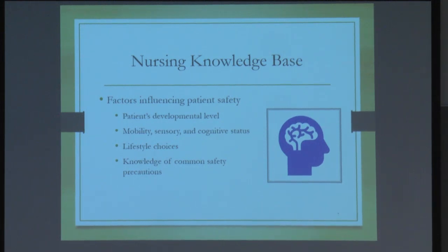And knowledge of common safety precautions, okay? When we were talking about our nursing process and we talked about assessment, remember part of that assessment phase was the knowledge that we bring to the table, that we've learned. So that's what we're talking about here when we say nursing knowledge base. We also have to be aware of special risks to safety that are found in healthcare settings. We already talked about all the millions of things that we hook people up to. That's the biggest safety thing in the hospital that we face with our patients, we hook them up to things and put them at risk of falls.